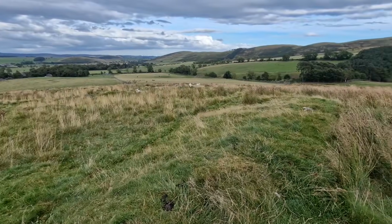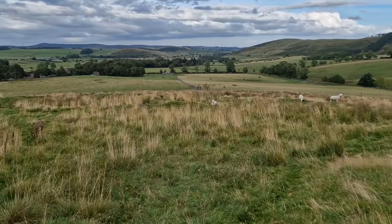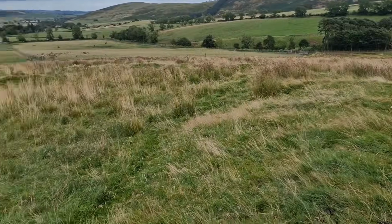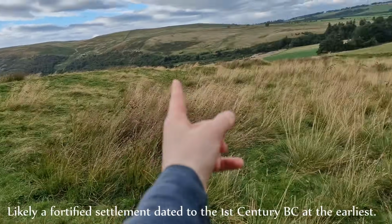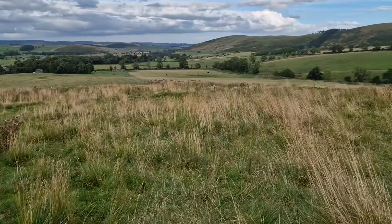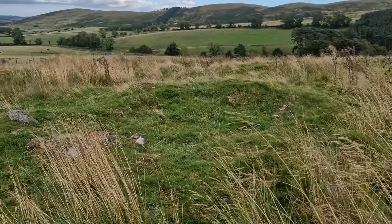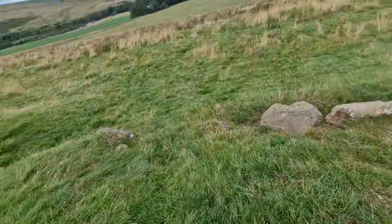Yes. Yeah, so it's pretty straightforward. Oh, I can see the deer in the distance there. Actually, yeah, there are deer. So Ingram Hill Camp is another settlement, enclosed settlement. Yeah. And there would be roundhouses around. So we'll just walk through it and have a look. For example, here's something that looks like it could be a roundhouse. The other side.